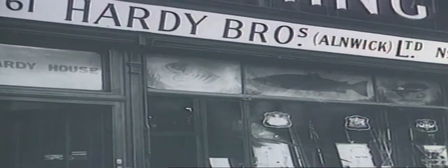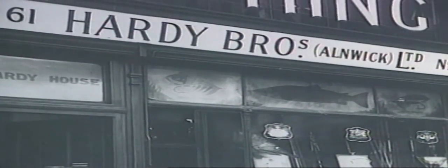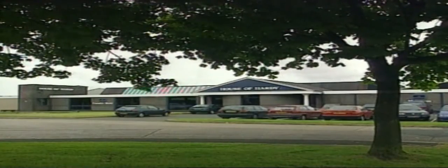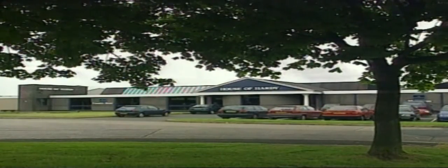There were several brothers who worked in the business, and over the years their passion for angling took over, and Hardy's became synonymous with quality fishing tackle. Today the headquarters are purpose-built on the outskirts of town, and Hardy's is a major local employer and exporter.